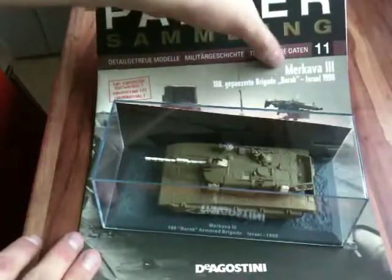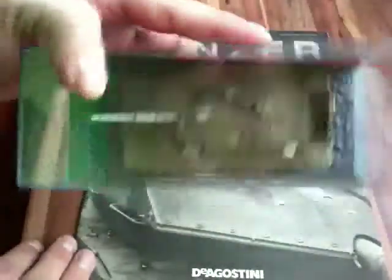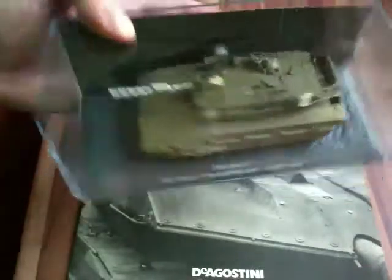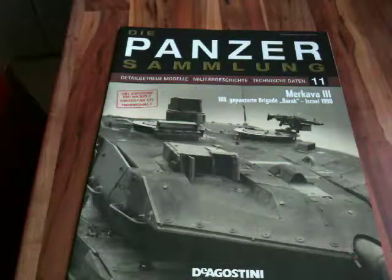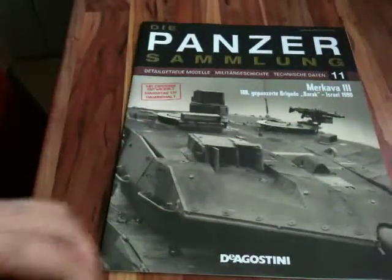Merkava 3 from Israel. As you can see, it's a modern tank, so it's rather large and barely fits in here. But looking at the actual magazine first. What topics are in here?